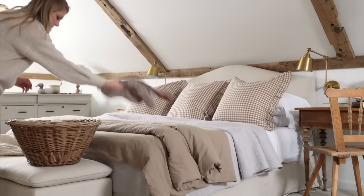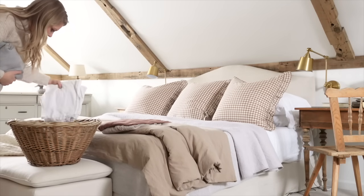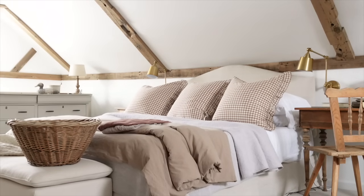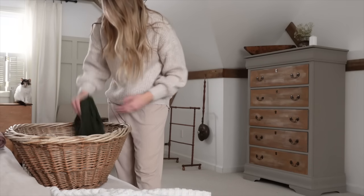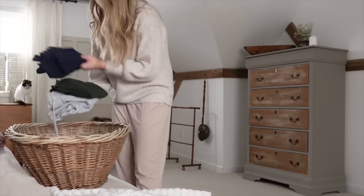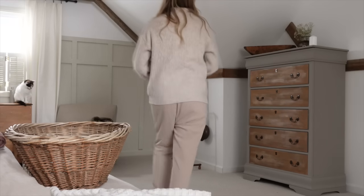The laundry baskets have all been thrifted over the years. And again, this is just like beauty in the mundane, right? Just taking something simple like a laundry basket that's normally plastic and switching it out for something with a bit more character. This dresser actually that you see here was given to us by Mike's grandmother, and I gave this dresser a makeover as well.